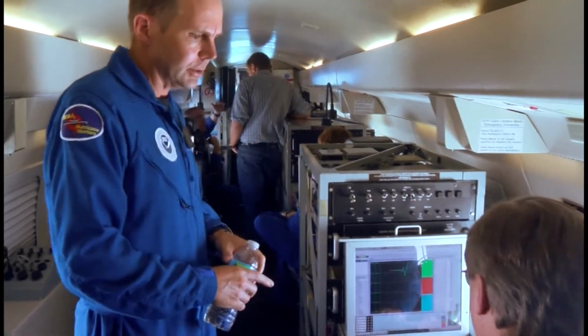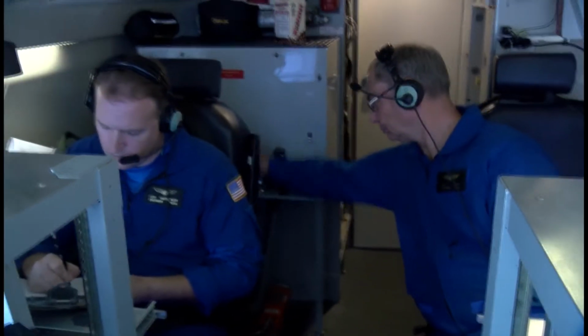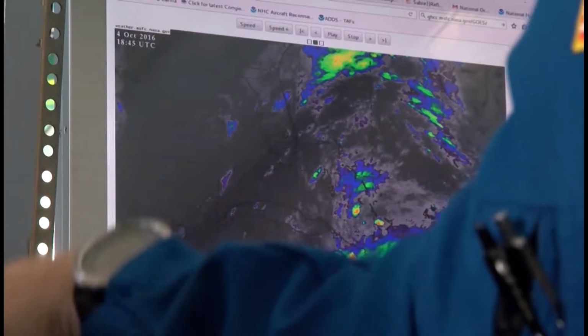Along the way, the crew drops measuring devices called dropsondes at predetermined points to collect information. When they're released, they will descend to the surface of the ocean and collect temperature, humidity, wind speed, direction, and pressure 4 times a second, all the way down. The information gathered here will help predict the path of Matthew, but also improve computer modeling for future storms.